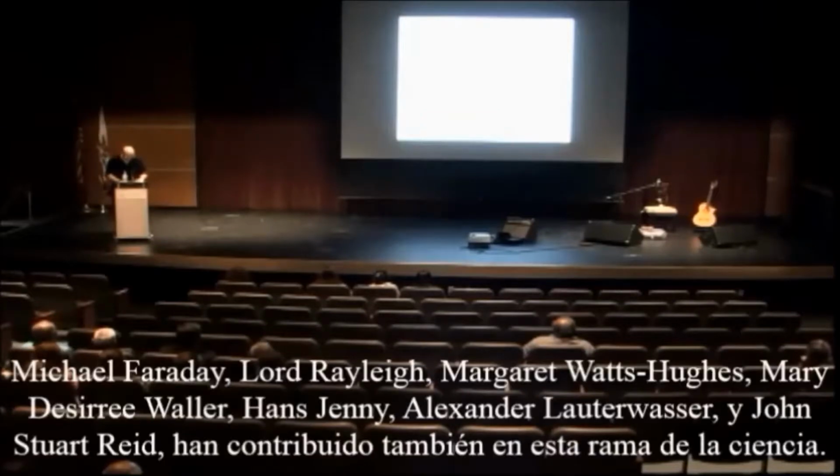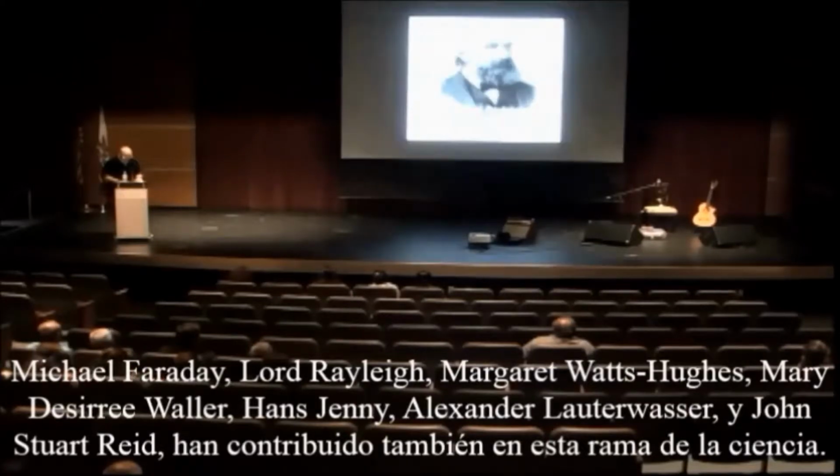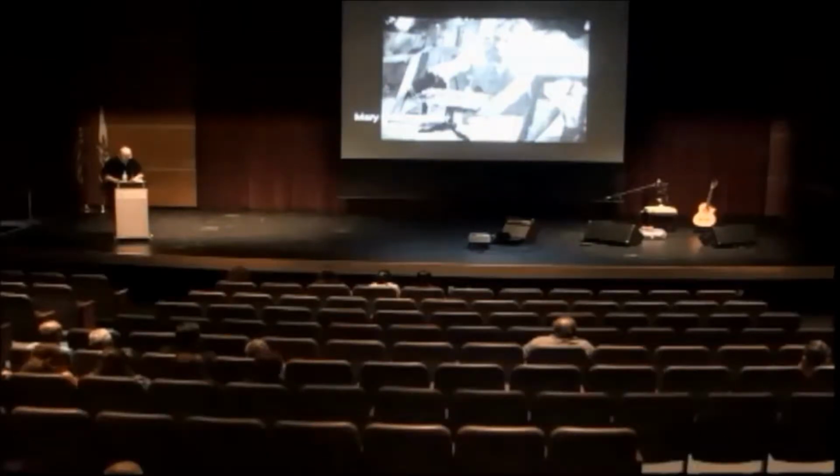Others who contributed to these studies were Michael Faraday in the 18th century, Lord Rayleigh, 18th and early 20th century, Margaret Watts Hughes, Mary Desiree Waller. All of those are more contemporary to us. Hans Jenny, Alexander Lauterwasser, Thomas J. Mitchell, and of course, John Stuart Reed, whom we already mentioned, right?